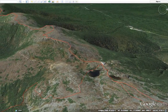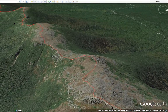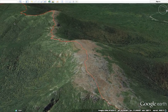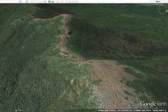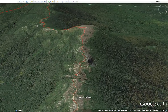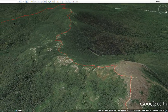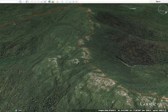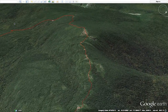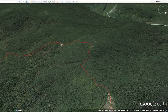And now you begin your southern traverse, going first over Mount Monroe, and then connecting back up onto the Crawford Path, heading over a little bump of Franklin, and then down, and then short up to the summit of Eisenhower, and then continuing across the southern Presidentials. And this is all essentially above tree line until you reach Mount Pierce.